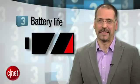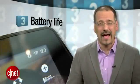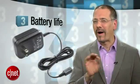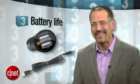Number 3, 15% of you said the battery life's too short. We found in our lab test you will be lucky to get the promised 8 hours, where we readily got 12 or more on the iPad. Again, smaller device, smaller price, smaller battery on the Fire. But this and the Wi-Fi only thing kind of conspire to keep you looking out of the corner of your eye all the time for a place that has Wi-Fi and a plug. And that takes some of the mobile out of mobile.